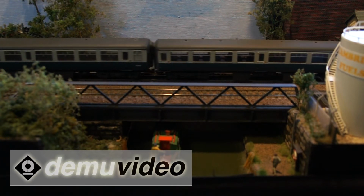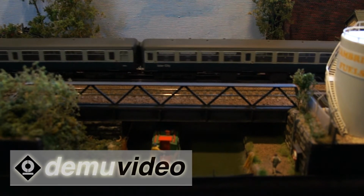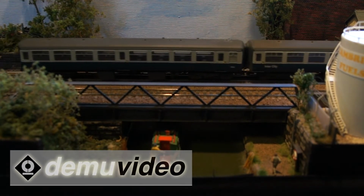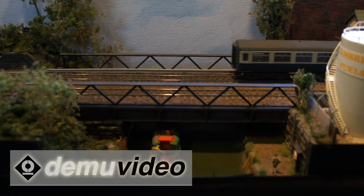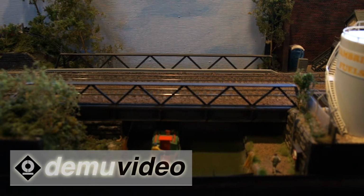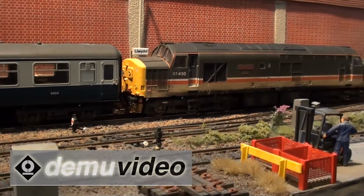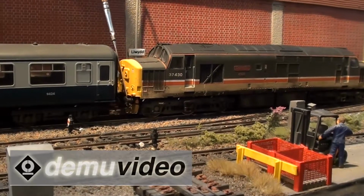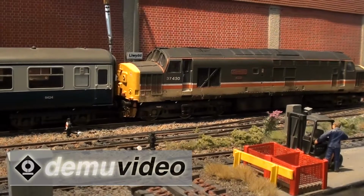So it represents North Wales in 1991, North-East Wales, somewhere in the area, though Llwyth is a fictional place, it's based on the area around Wrexham and Oswestry. And most of the trains that run on it are based on services that ran in that area around the late 80s, early 90s. So this train here running at it is based on Manchester to Cardiff services.